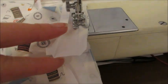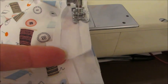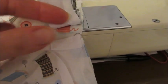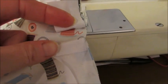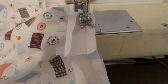So on the bias tape I leave a little tail and go over a little part of the previous bias tape, just so it encloses that and joins together cleanly. Righto, so the bias tape has now been installed, so this is just half the process.